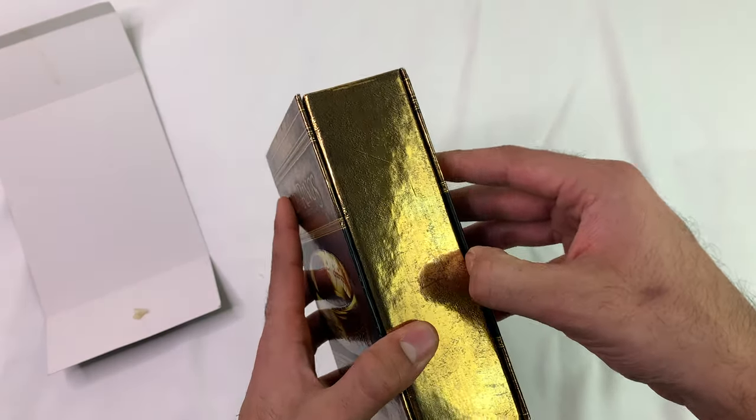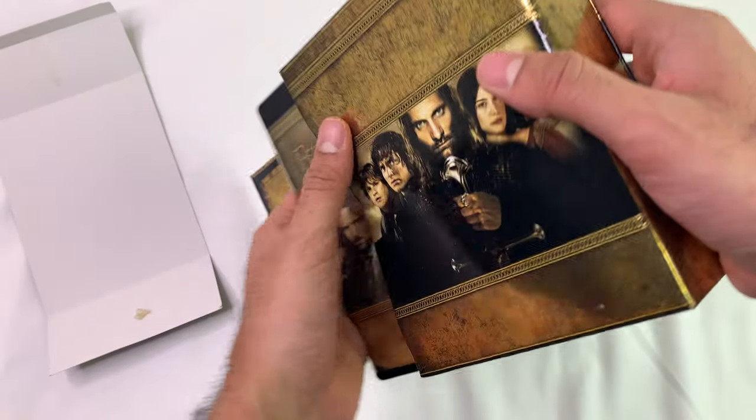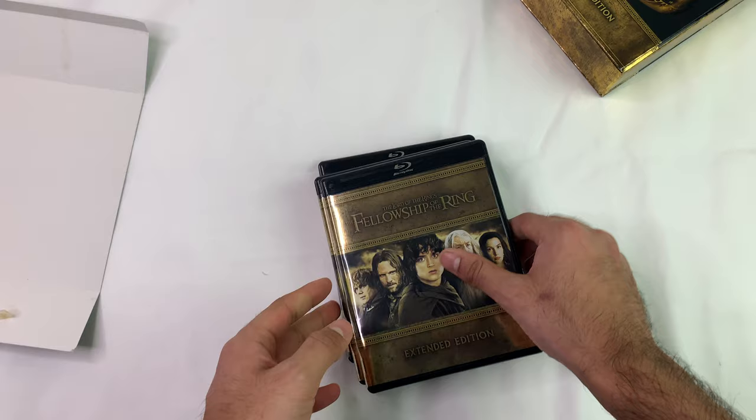Feels like a textbook. I thought that they come out from here, but they don't. You open it like this, and they're on the inside. Right? Still, look, it's pretty. It's like a textbook. Or, yeah, a hardcover book.